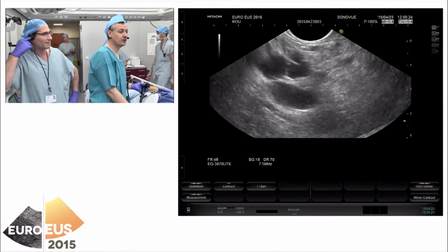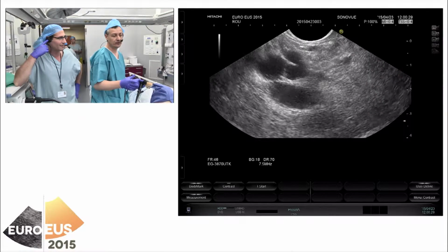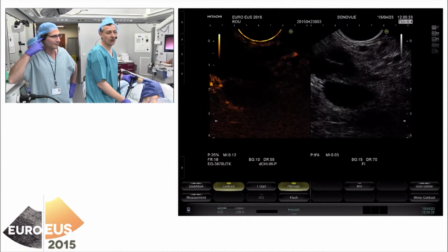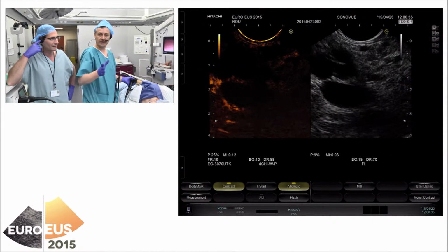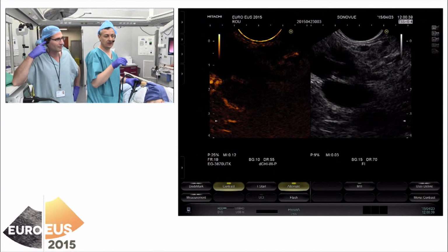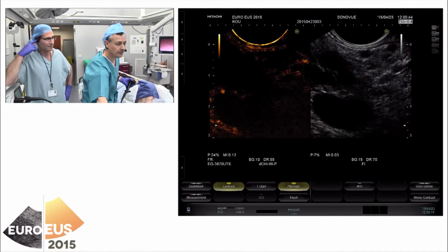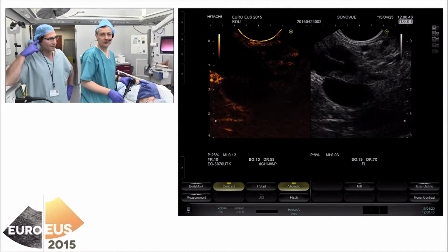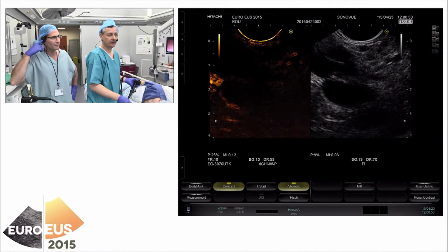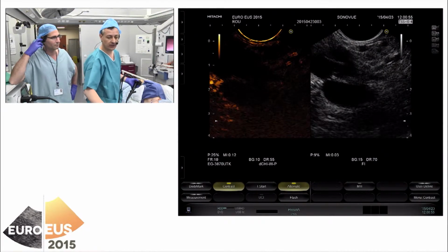We're not hurrying. So you see again the septations. Now we've changed to Sonoview, and just to explain a bit how the Sonoview examination works, you need a split screen. On the left side of the screen is the contrast harmonic imaging, the one in orange, and on the right side you have the normal grayscale mode. And you have to be a bit careful with the settings.